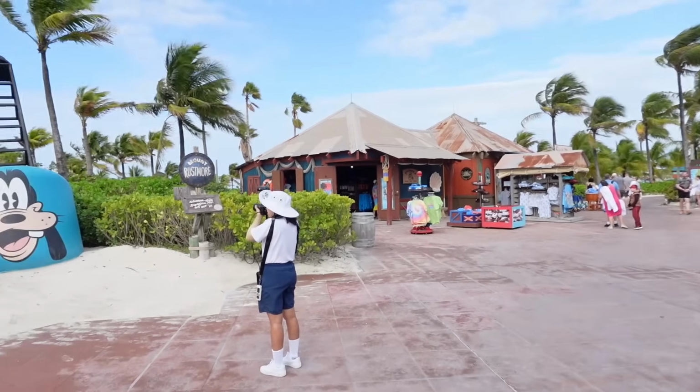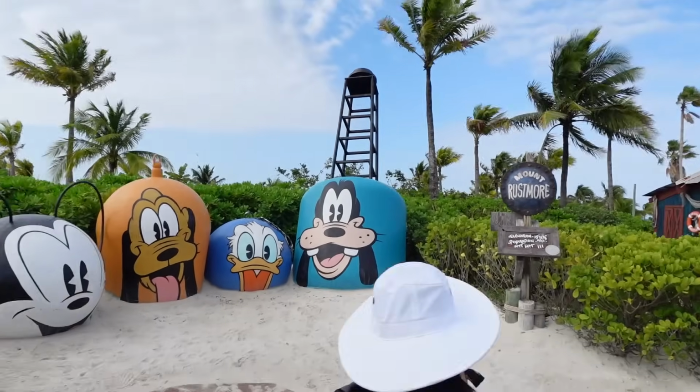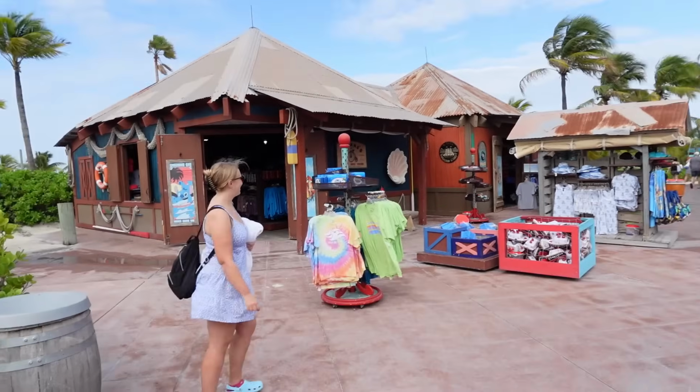That was excellent. It really was. Oh, that's a cool photo opportunity. Let's have a little look inside. She's off to the shop. Here's the line.